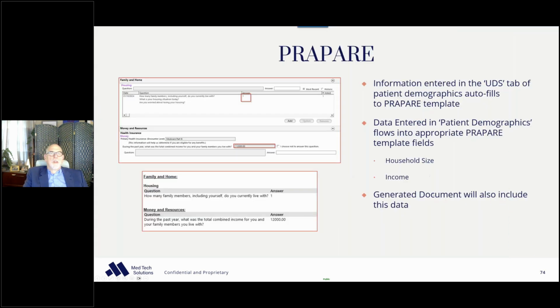Jumping into community health, on the PREPARE, there have been updates here. There is now the ability to pull forward or enter household size and income. And the document, when it's generated, will also include this information. So family home and resources, this has been enhanced and it allows that data to flow into PREPARE. And it will now appear on your document.